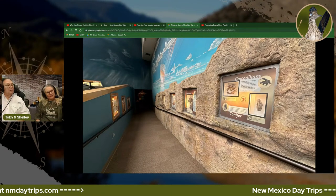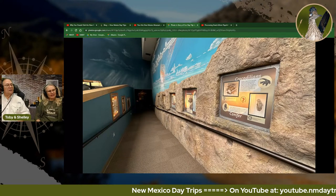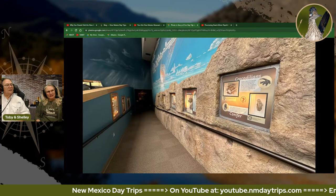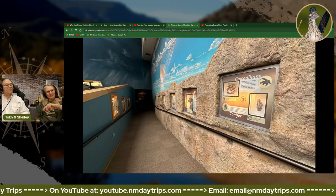You actually kind of go up. Is this a down ramp or an up? That's a down ramp. Okay. We came out from the dinosaurs and you can see the Big Bang or whatever. The asteroid mural on the side there.